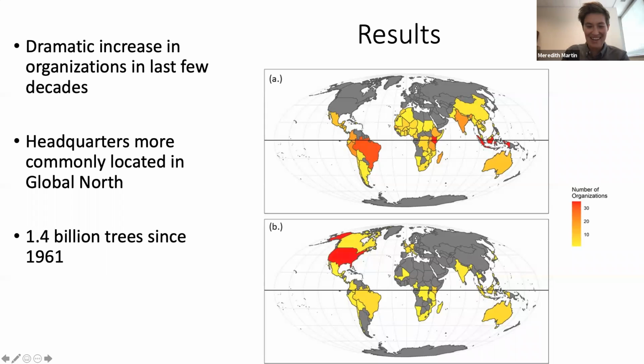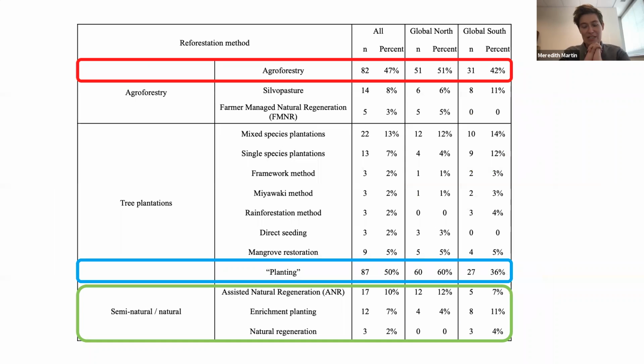We also were really interested in what methods people were using, so how people were planting trees. And we found that by far the most common methods that were reported had to do with planting things in a sort of useful way. So agroforestry was used by basically half of organizations. Different plantations, silvopasture were really common. Whereas these more natural methods that are highlighted in green, natural regeneration, assisted natural regeneration, were reported to be used much more infrequently by organizations.